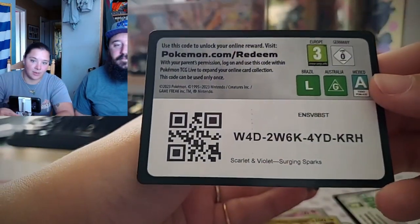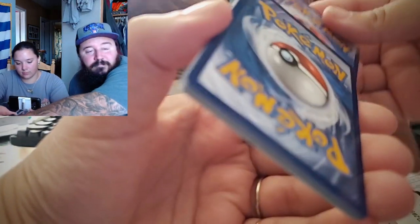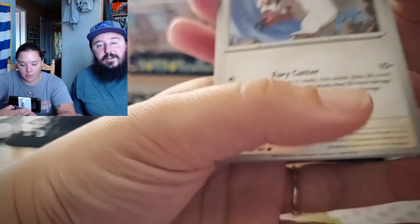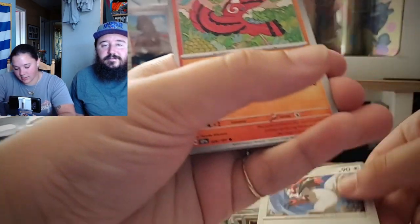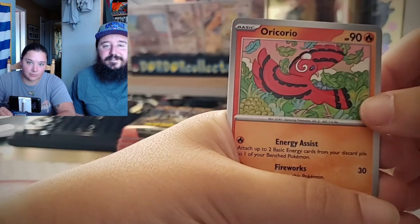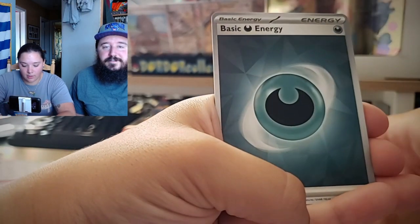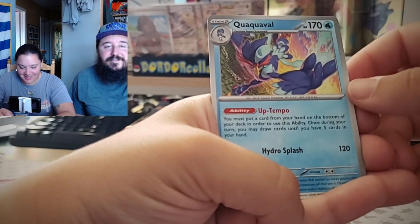Here's the code card. Somehow the energy wound up going into the wrong spot, but you'll get the point of it. Zangoose. It's weird. Scatterbug. Oh, there's the energy. Nice, good spot for it.